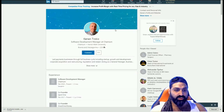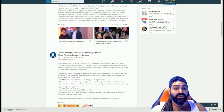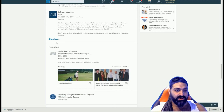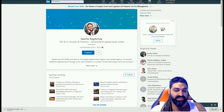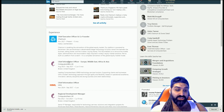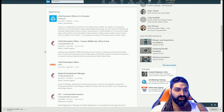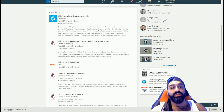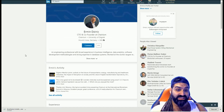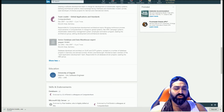Next person I had a look at was Kenan Trokic. Kenan also worked as general manager for Global Payments Europe. We also had Sasha. Sasha is the CEO and co-founder of Chainium. Sasha was the chief information officer for Computershare. Quite a few of them worked for Computershare in the UK also. Now, it's not an absolutely huge organization, but it is dealing directly with what this industry is all about: stocks, equity, stock market, stock exchange, that kind of stuff. Erman Zinic, again, you can see manager of data services at Computershare. So he had Computershare everywhere also.